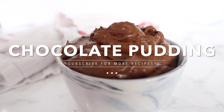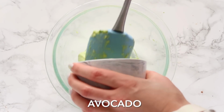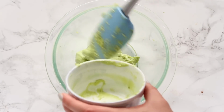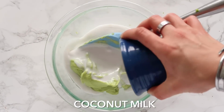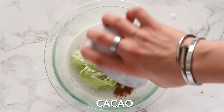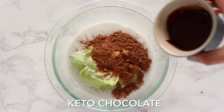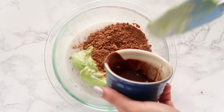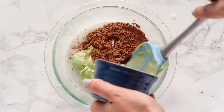So I blended up 1 avocado until it was smooth. I'm adding in some canned coconut milk, which is great healthy fats. Both of these are great in healthy fats, which are gonna be so good for your metabolism and your gut and your brain. Your brain feeds on healthy fats. I'm adding in some cacao. Again, it's great because we're not baking this, so all the nutrients stay in there, as well as a tablespoon of melted stevia sweetened chocolate chips.